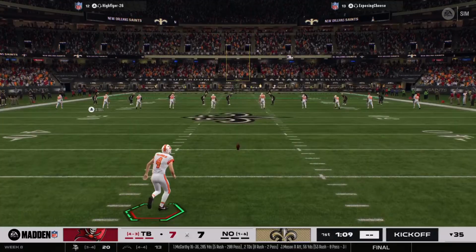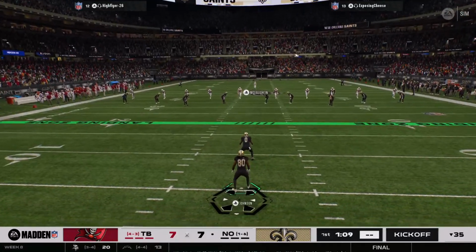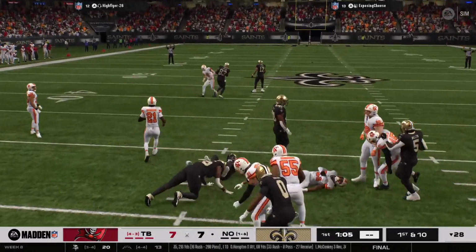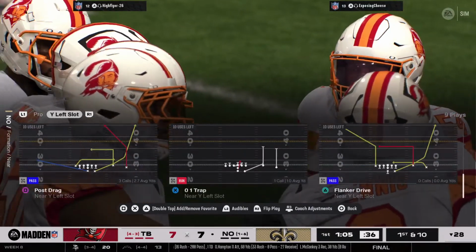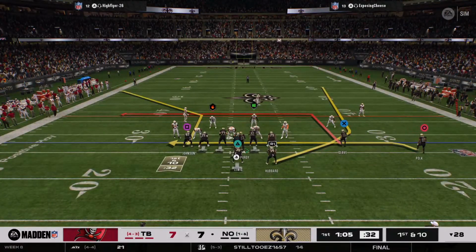Now after tying this game up, they're all set to send her away. Johnson now on the return. And he's going to make this to the 28 before going down. The Saints take over 1st and 10 at their own 28-yard line. Saints to the line now. 1st and 10.